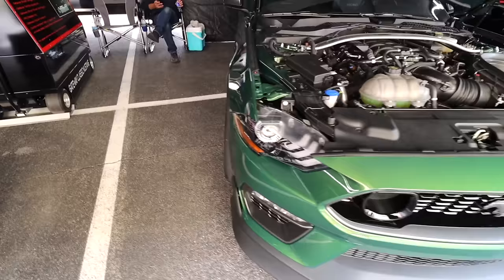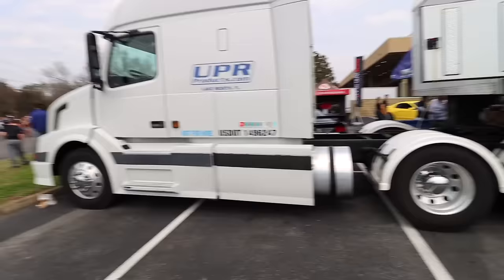Dude, that color is crazy. I do like that color. That's unique. You don't see those. UPR is not playing games. They have a whole ass semi truck.